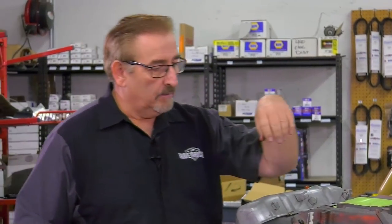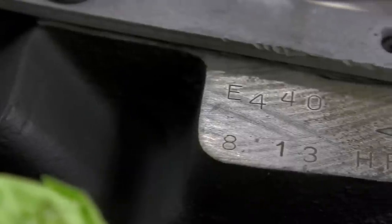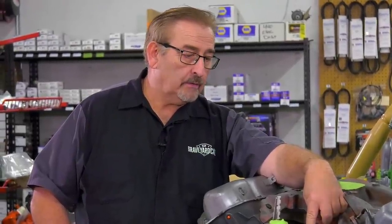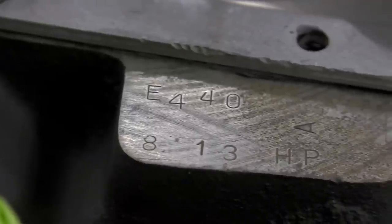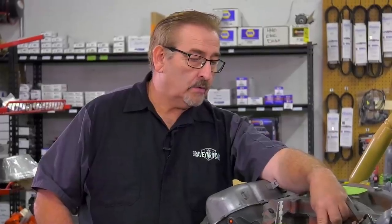I've had engines that were assembled back in July, previous to that. I have seen the same thing too. Not a lot, but they're there. So E, and then the next three are 440, the engine's cubic inch displacement. Down here at the bottom, the first number is an 8. What does that represent? August. The engine was assembled in August of 1968. And then what day? The 13th.